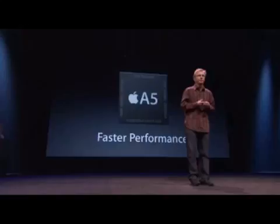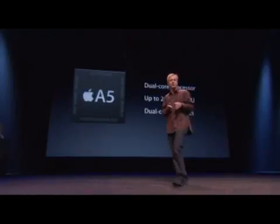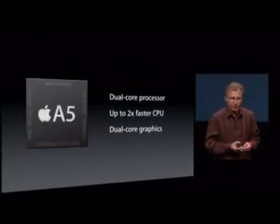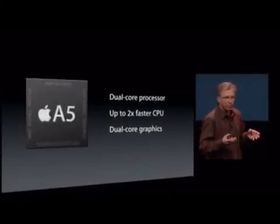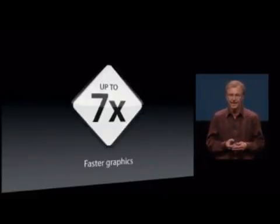And we made it faster. So we're bringing the A5 chip to the iPod Touch, which brings dual-core processing to the iPod Touch for the first time, which not only doubles the performance from where the A4 was on the 4th generation iPod Touch, but even more importantly, with the dual-core graphics, can increase the graphics performance by up to 7 times where we were with the A4. And what that means is that we can do things with the new iPod Touch you just couldn't do with the 4th generation iPod Touch.